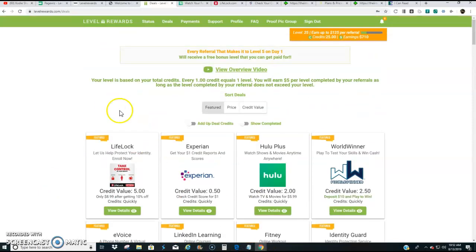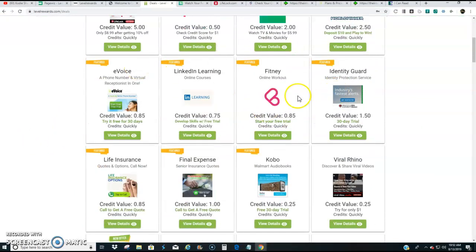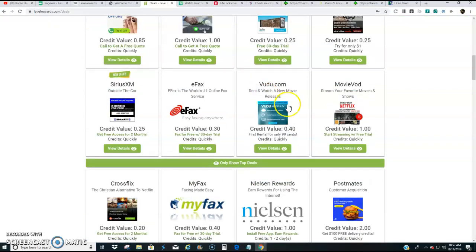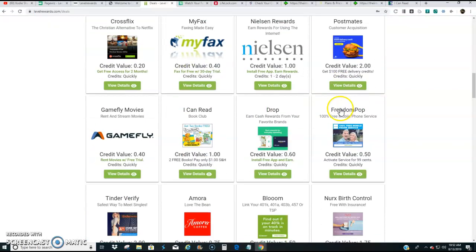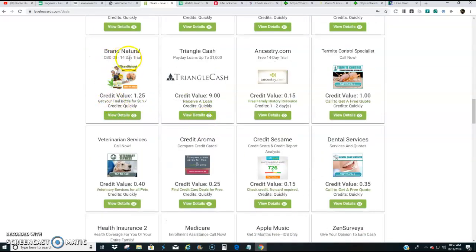In order for you to get started, you've got to get your 14 credits. So these are the offers that I recommend. 1, 2, 3, 4, 5, 6, 7, 8. Identity IQ, you may have to come back later tomorrow to do that one. And if you need to do additional offers, again, Fitney, life insurance, final expense, movie VOD, Amore Coffee, Brand Natural. Those are the ones that I recommend as bonus ones that are easy, affordable, and that will credit you quickly. So I am done with the video.